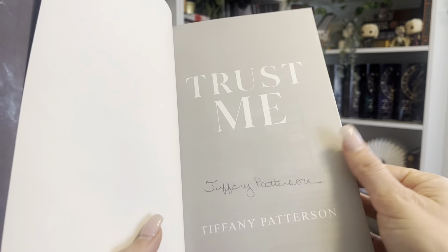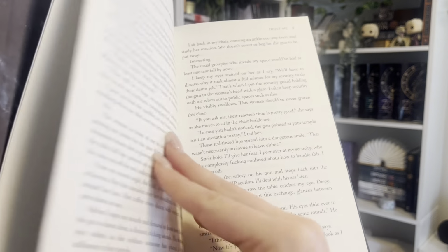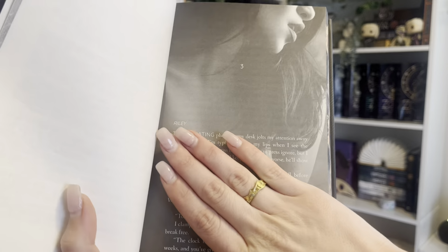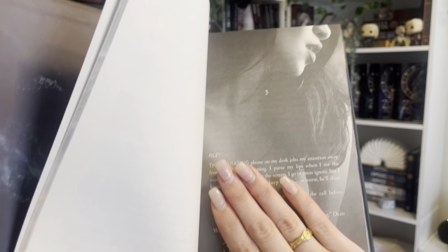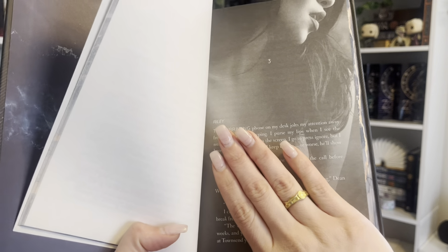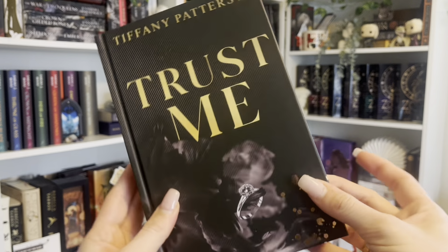Beautiful. I believe this is just a printed signature. But again, the chapter art is so darn cool. Her POV is something I can't show, but it's super cool and in-depth. I absolutely love this. It is so beautiful, guys.